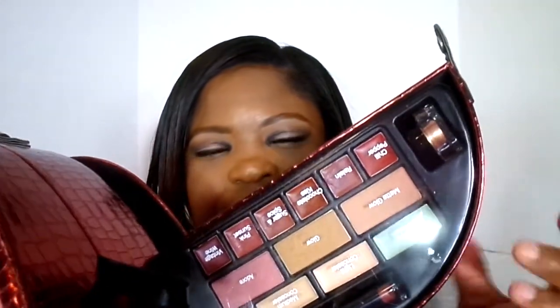This Ulta collection is definitely a massive box filled with goodies. It comes with a side of lip glosses, and it also comes with highlighters. Then it comes with some more eyeshadows, and then some brushes, which I've already used. So this is what it looks like. It's like a cute little box, and I really like it.